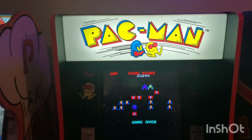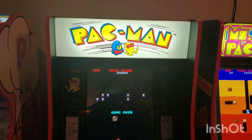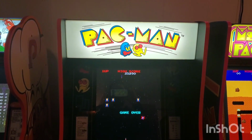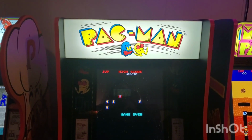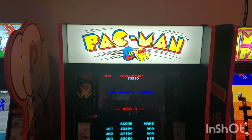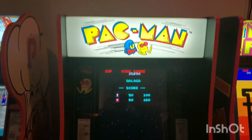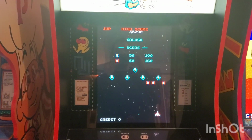So the next cabinet I'm going to show you is my Pac-Man cabinet, which is the Bandai Namco Legacy Edition cab. Being a big fan of Namco, I consider myself a Namco fanboy when it comes to the classic arcade games. I definitely knew I wanted to get this cabinet because it's got 12 amazing Namco titles. But the one title that I definitely go to every time I'm done playing Pac-Man is Galaga. Galaga is the second most played game on this cabinet for me.